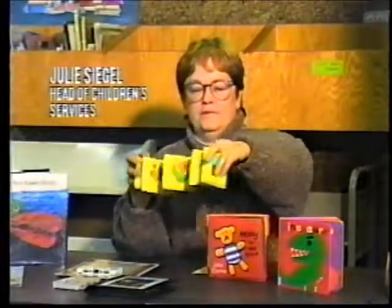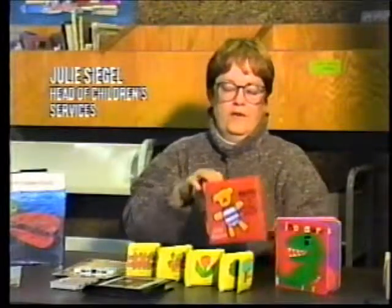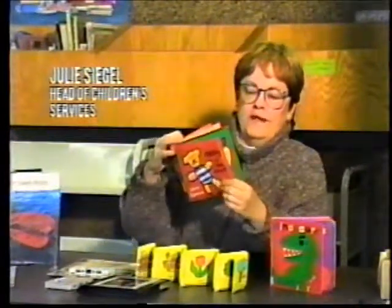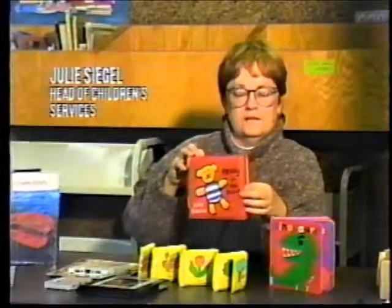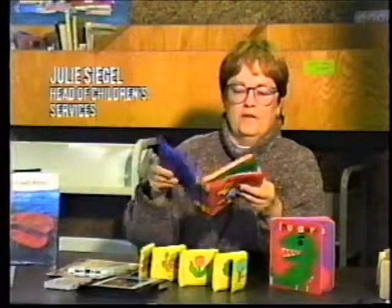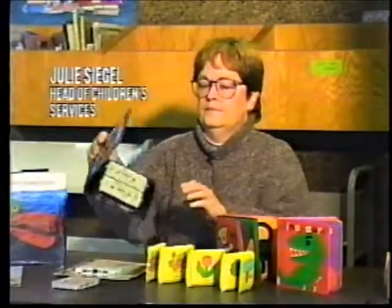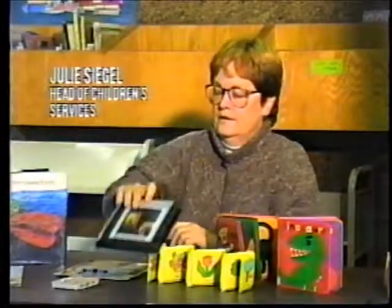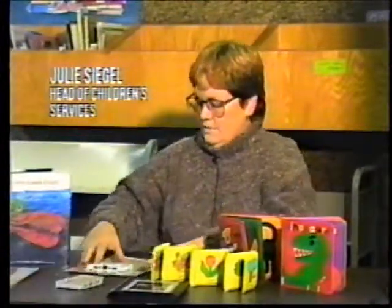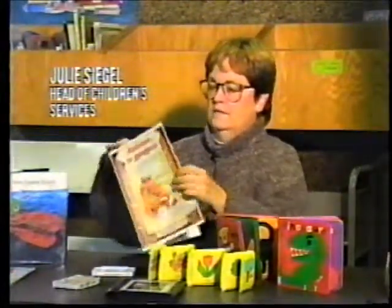We have these puffy plastic books, which can be taken in the tub. We have cloth books, which are very soft but have a texture so that the children can, and we're talking toddlers and even babies, can handle them and just manipulate them. Books are something to hold. We have audio books for listening in the car or in your room. But we have also books with cassette, so that while you're listening, you can follow along.